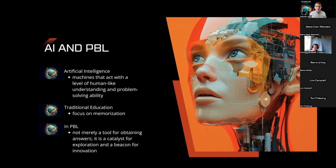So traditional education had a very heavy focus on memorization. We have to memorize all of these facts, and then we're going to test you on your ability to memorize those facts. Well, in PBL, it becomes more of a tool. AI is going to be seen as a tool for completing pieces and parts of a project. So it's not just about obtaining an answer. It is about, how do I explore a concept? How do I create this piece or part for my project? So it allows us to be innovators, and it allows us to do things that maybe our own personal skill sets would hinder us from doing. So if I'm not a great artist, I can use AI to generate an image that is exactly what I need for my project so that things are communicated well.